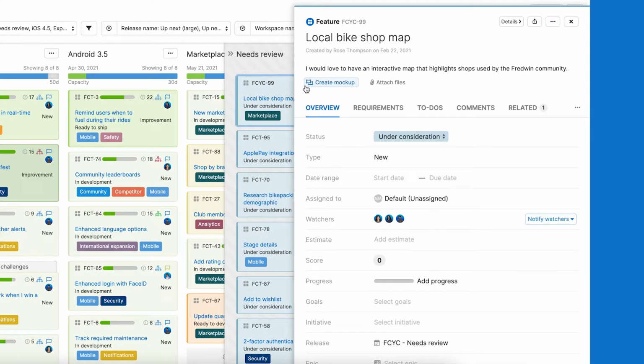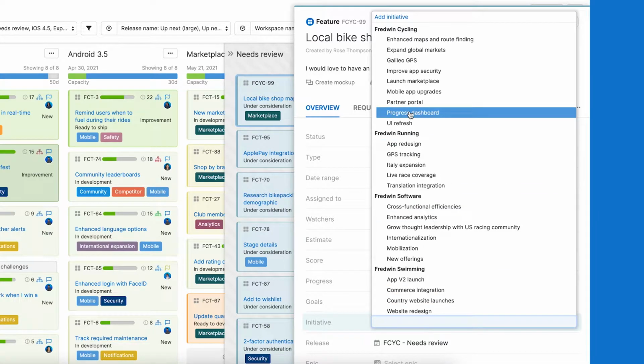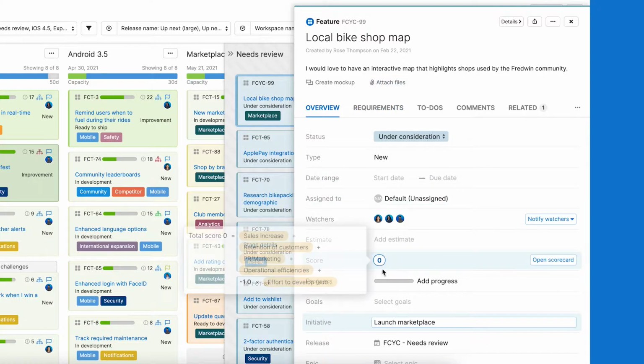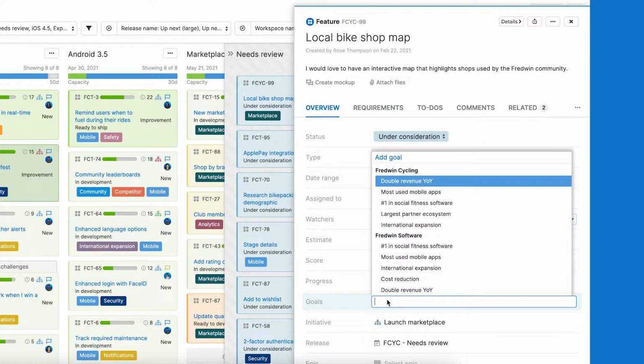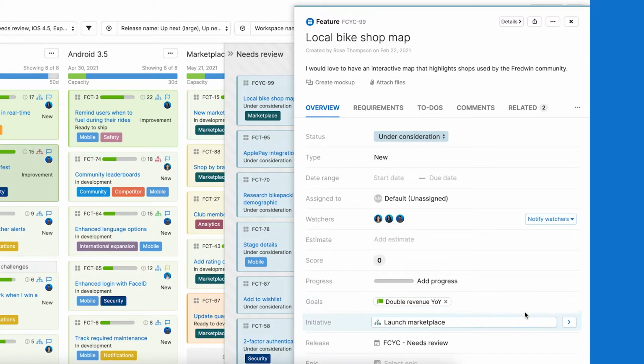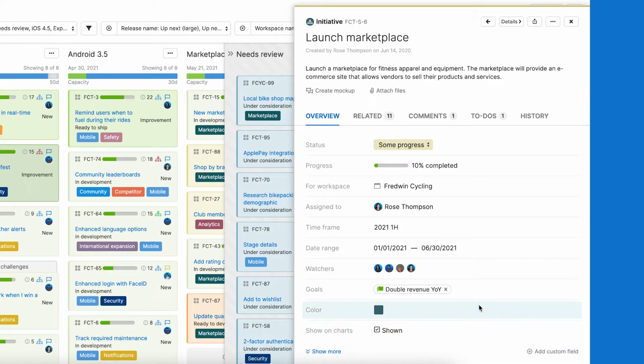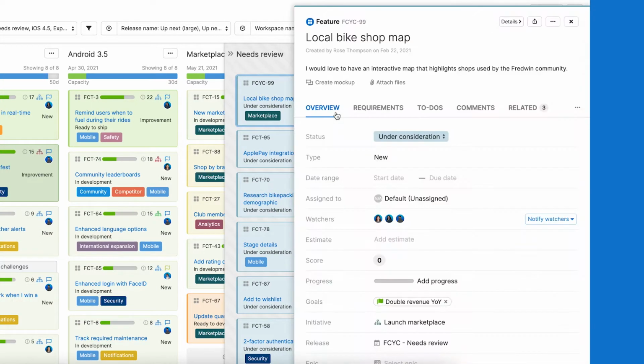So let's open that up. Here we see the empty goals and initiatives. So I'm going to attach this to our launch marketplace initiative because it ties directly to that. And then this is related to the revenue goal that we have. And if I wasn't sure which goal that was related to, I could just open that initiative up here and I'd see the goal it was connected to. Now we have our goal and initiative connected.